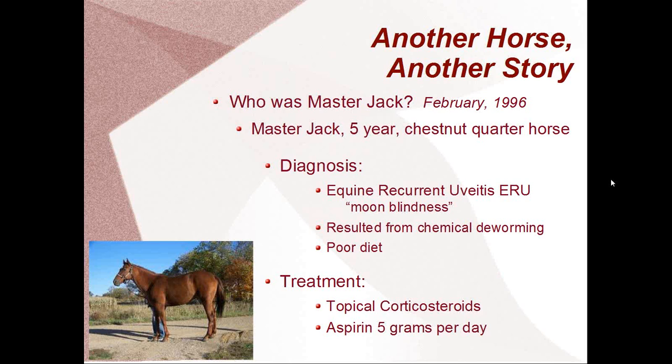horse, gelding, and he was recently diagnosed with equine recurrent uveitis or moon blindness, which occurred shortly after a chemical deworming. But I also know that the horse was not on the best diet, but I do believe that it was a combination of both. The treatment at that time: topical application to the eye of steroids, and then oral administration of aspirin in the food twice per day, 5 grams per day.